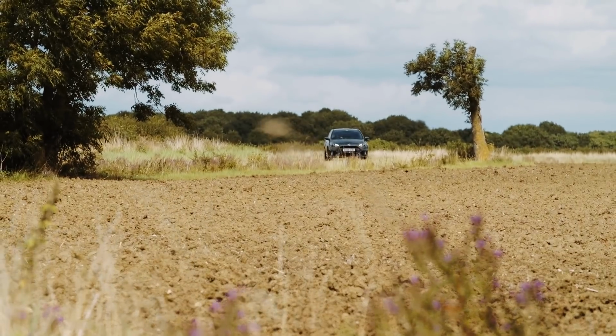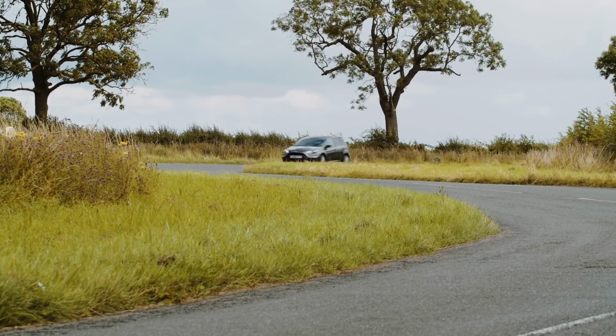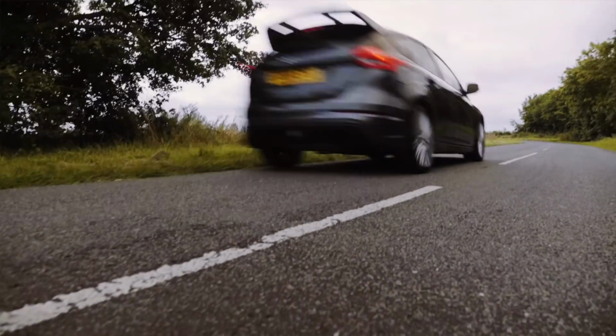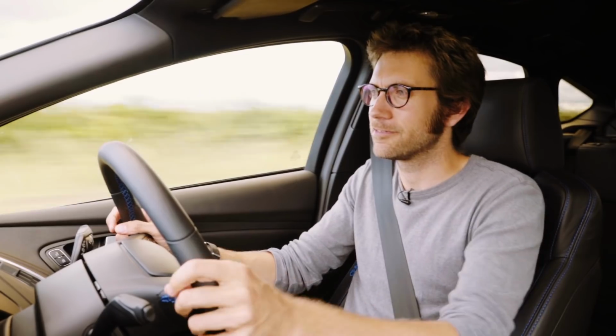The previous generations of Focus RS were very good, they're very enjoyable, but in the same way that you're supposed to get your height or your hair or your teeth or something, I can never remember what, from your grandfather, and it skips a generation, this feels like the proper progeny of the Escort RS Cosworth.